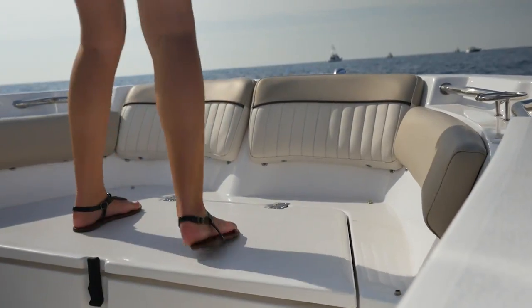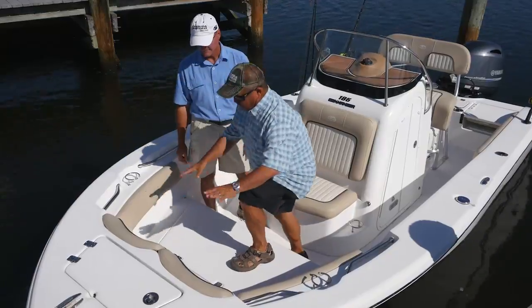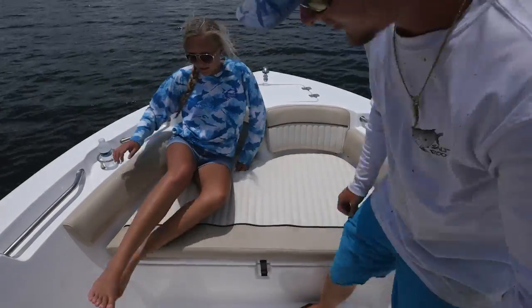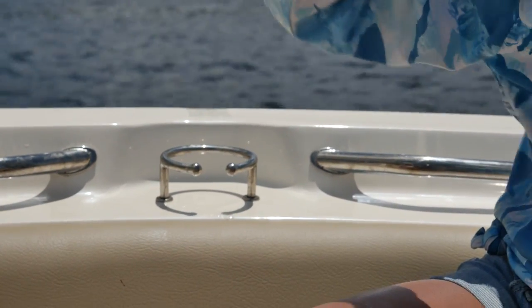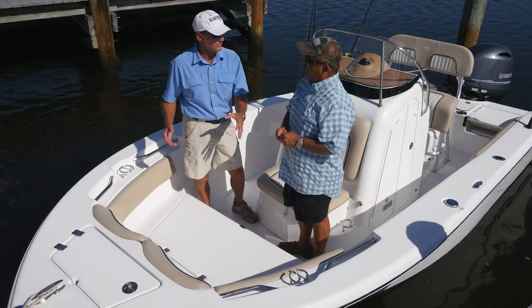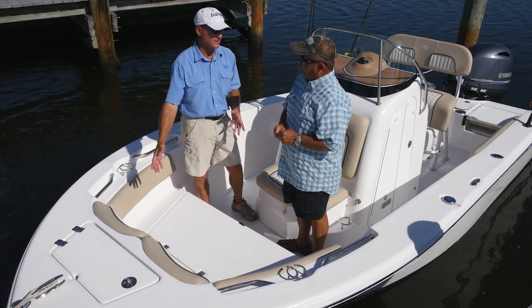How about this bow? It's perfect for throwing the cast net or casting. Put your cushion right here. What perfect bow seating facing aft. Well, they've got the built-in handrails, built-in cup holders. It's really neat. Normally you wouldn't see something like this on an 18-foot boat, but here again, it's not just for fishing. If you want to bring the family along, this is where they're going to be sitting.